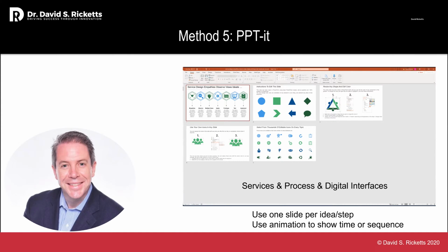Like, for instance, let's say you were working in an office and you wanted to prototype the flow of a purchasing form that came in. You could go through and take pictures and show each step of the process here, and you could storyboard it. And people could look at the flow and you could rearrange the slides. So it really is a robust way to do things like services, processes, and digital interfaces.